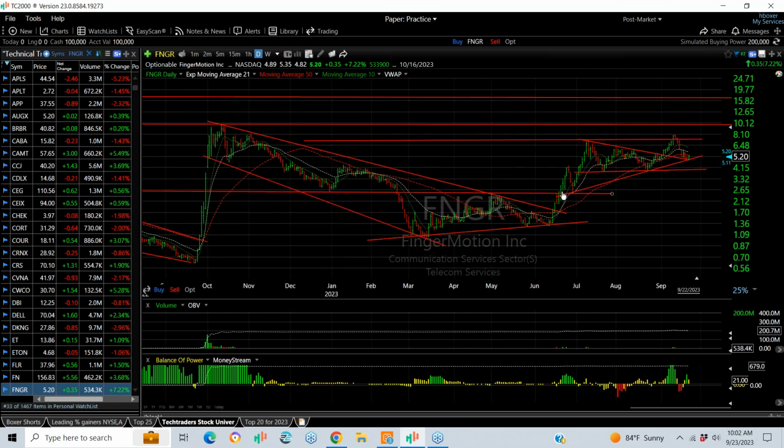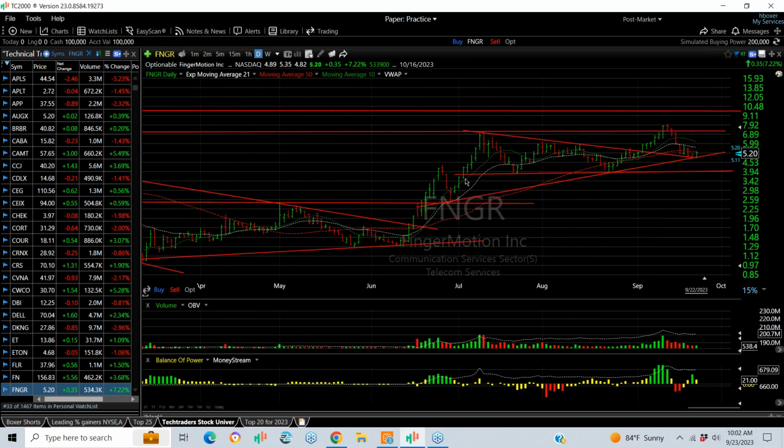FNGR, as you know, we traded it here and here, and I put another swing on it there. It ran up, got up over 8, a new high, but then backed off at the market. Still, as long as it holds 4, I'm good with it. My target eventually is 10.